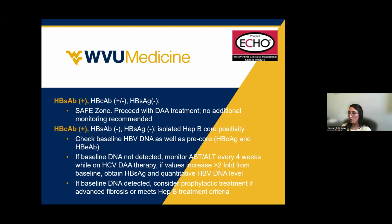So if you have a positive Hep B surface antibody, and then a positive or negative core antibody and a negative surface antigen, that's your safe zone. That means your patient's immunized or protected from Hep B flare, whether they've gotten vaccinated or they have natural immunity because they've had prior infection. If your surface antibody is positive, that's your safe zone. Proceed with your DAA treatment. You don't need to do any additional monitoring. They're protected from Hep B flare.